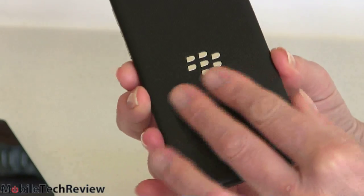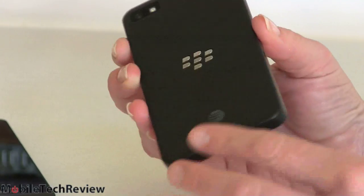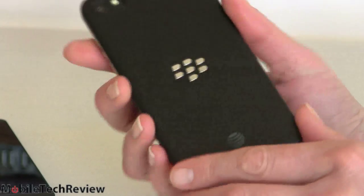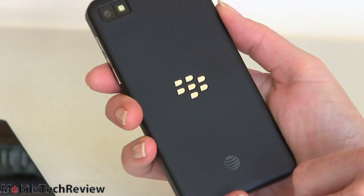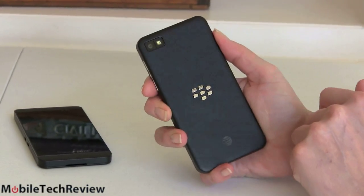The back is a sort of rubbery plastic. It looks pretty nice. It's not as high class looking as the front of the phone, but it integrates well. Nice curves on the side. Feels good in the hand. It's a nice size. Again, sort of like the iPhone 5. It's just not really very huge. And the squared off sides make it easy to hold on to.